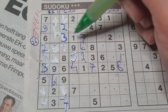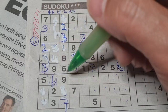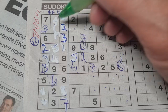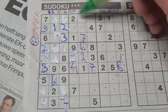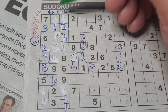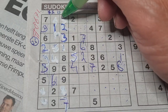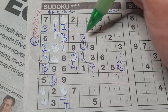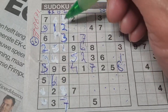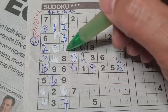8, 3, 6, 7. Need a 1 here. 8. 8 and 8, 4, 8 and a 5. 4, 5, 5, 5. 5, 5. Need a 5 here.